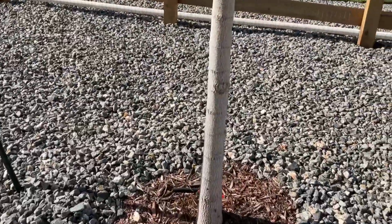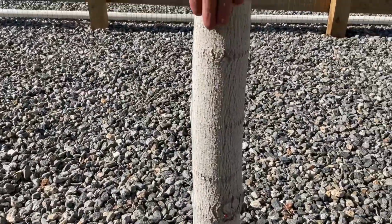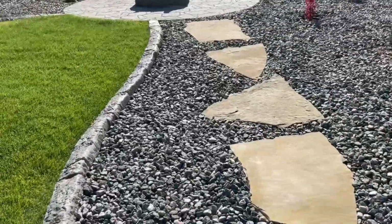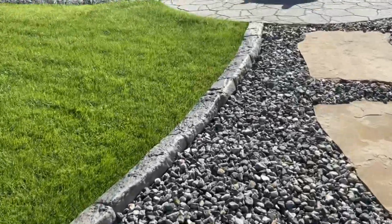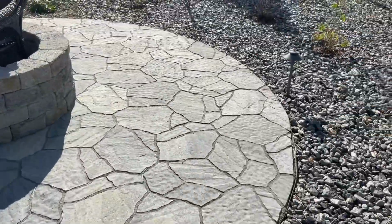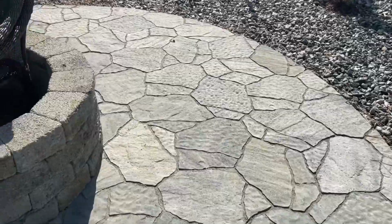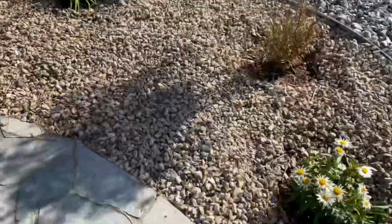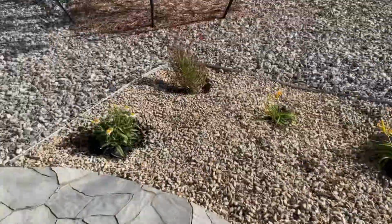The trees that they brought in are massive. Check out the girth of the trunk on this tree. Wow. Beautiful trees, beautiful landscaping, beautiful flagstone. The rocks are gorgeous. Now, this particular area where the flagstone is used for the fire pit, they actually have cut and put in a nice circle to match the circle of the natural wood fireplace.